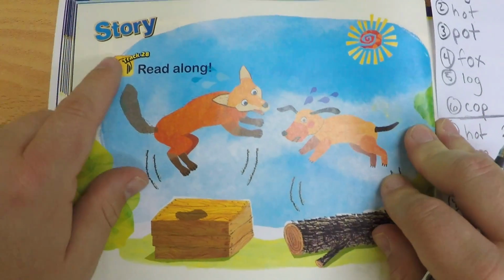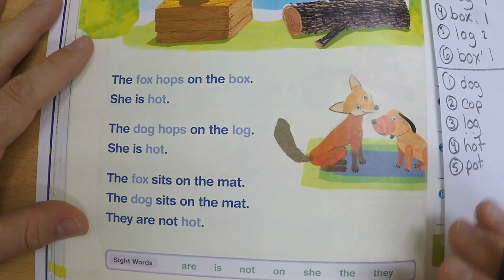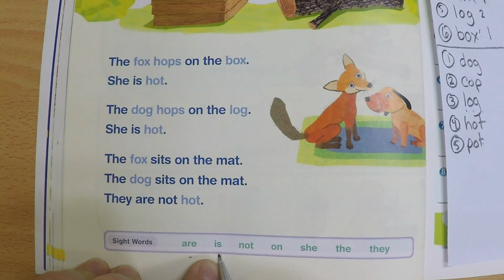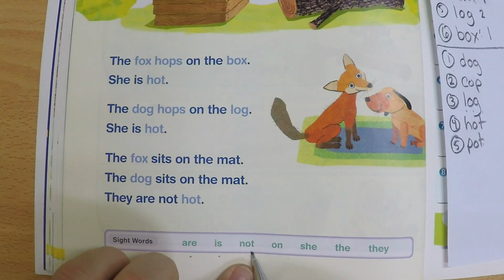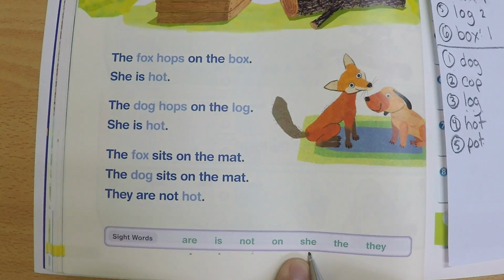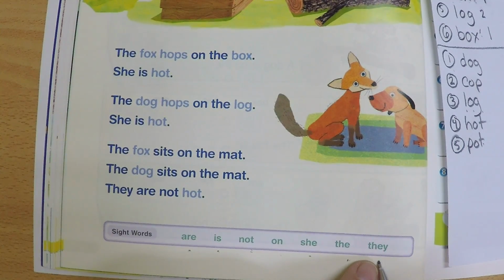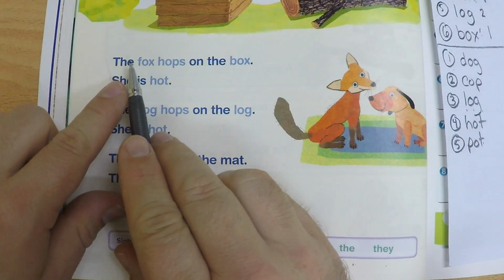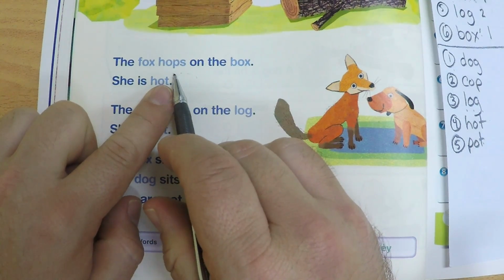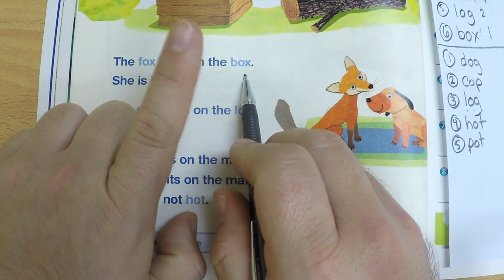Story time. Story. Read along. Okay. Our new words are: is, not, on, she, the, they. All right, let's get started. The fox hops on the box. Good.